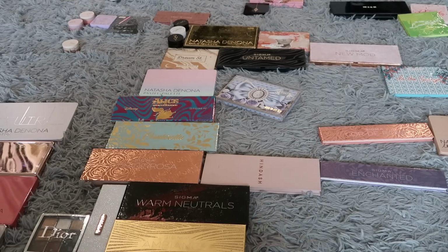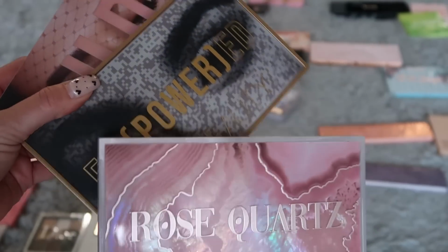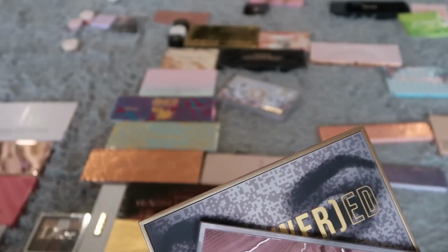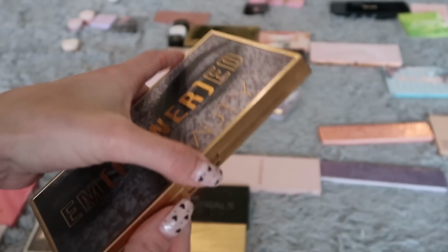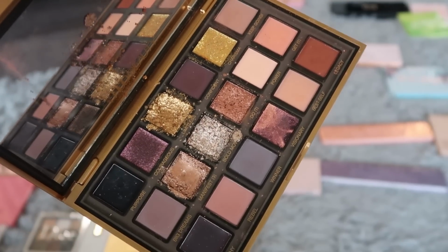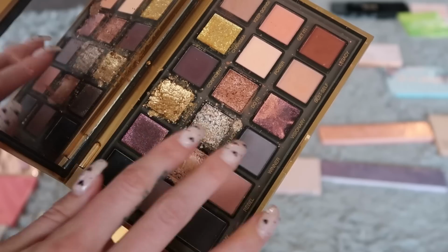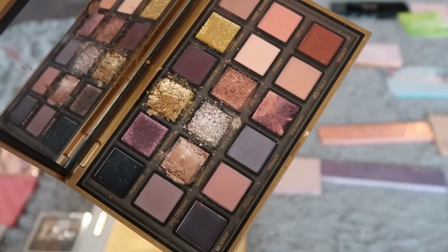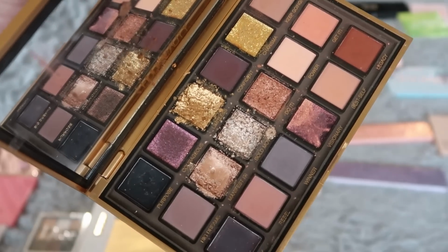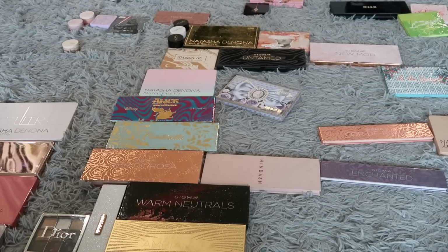And then I have a few here from Huda Beauty. So these are her larger palettes. We have the Rose Quartz, the Empowered, and the new Nude. The Empowered palette I have just been loving, and I really wasn't expecting to enjoy it as much as I did. And man, do I reach in for this one a lot. Beautiful mattes. These shimmers, I mean, obviously you can tell that I love them so much. We have some cream shadows, which I love, like this black cream shadow I use for a liner. It's just a stunning eyeshadow palette, so that one I am definitely keeping.